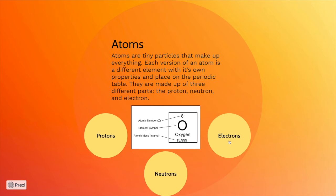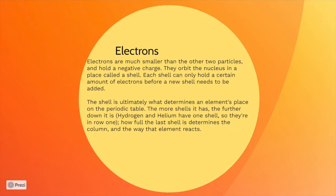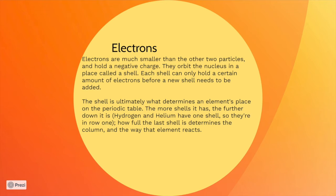These next ones, though, really don't weigh anything. These are the electrons. They're much, much smaller, and they're negatively charged, and they orbit the nucleus in the electron cloud, and they're organized into levels called shells. And each shell can only hold a certain amount of electrons before a new shell needs to be added. And that shell is what ultimately determines where an atom is and what atoms it's in the same rows and columns with on the periodic table.